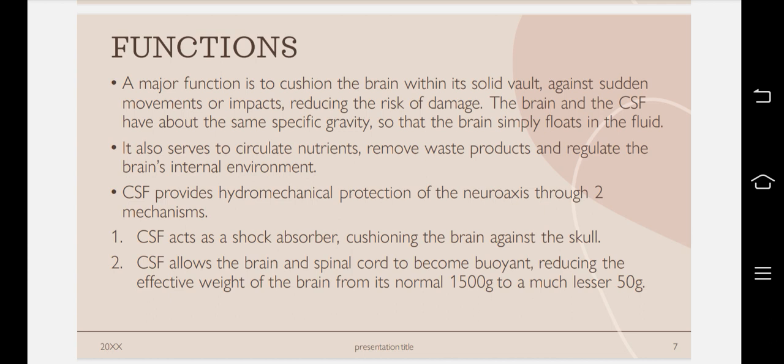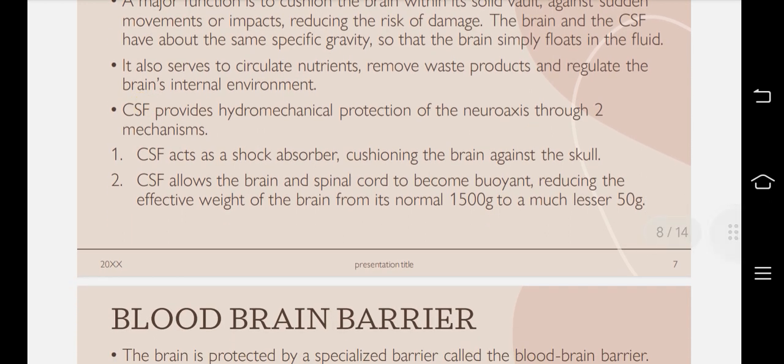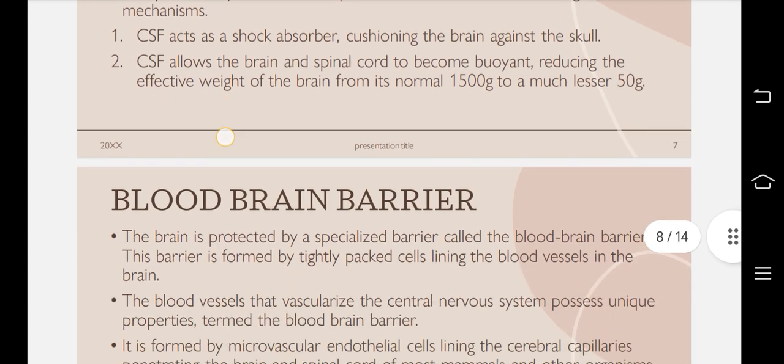CSF provides hydromechanical protection of the neuraxis through two mechanisms. CSF acts as a shock absorber, cushioning the brain against the skull. CSF allows the brain and spinal cord to become buoyant, reducing the effective weight of the brain from its normal 1,900 grams to a much lesser 50 grams.